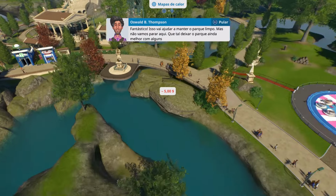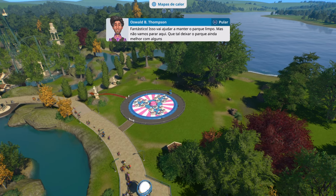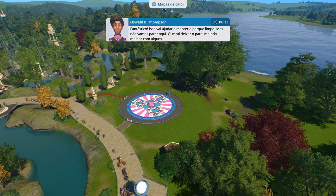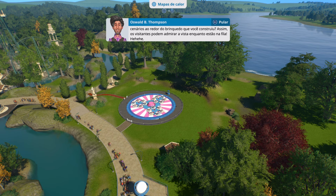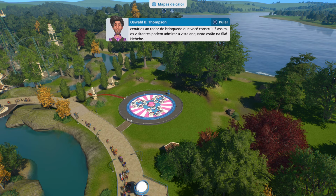Fantastic! That'll keep the park looking cleaner. We shouldn't stop there, though. Let's make the park look even better by adding some scenery around the ride you built. That way, guests can enjoy the view while they queue.